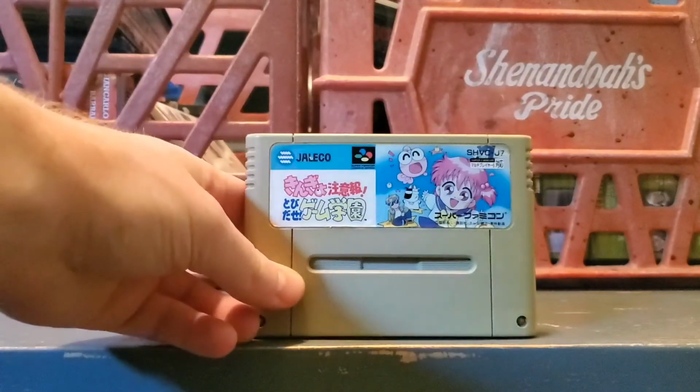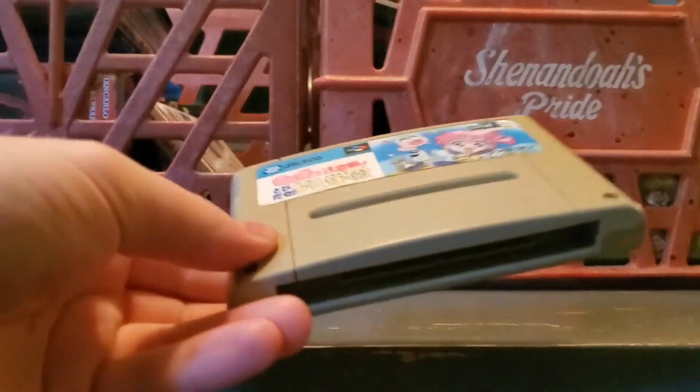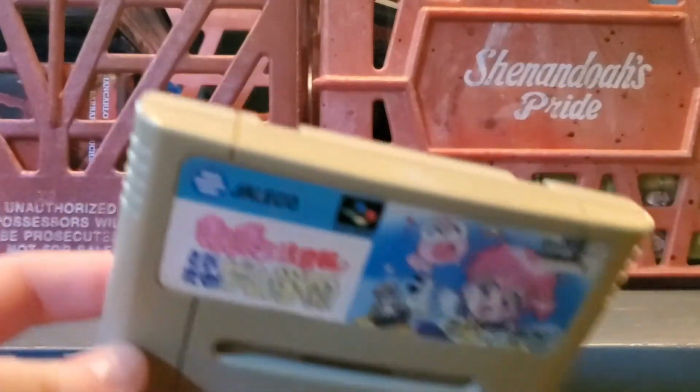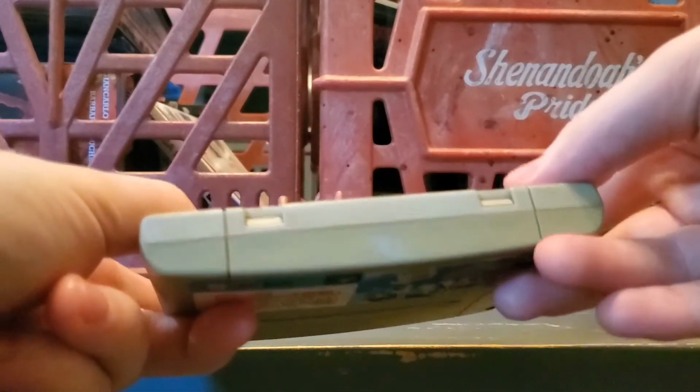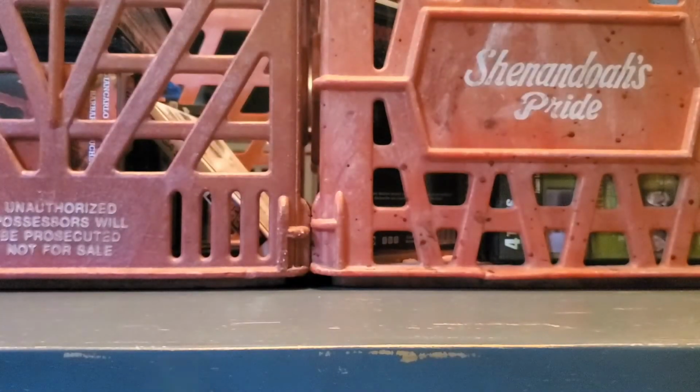And here's my most latest review, which is Goldfish Warning. This cart has seen some wear, it's seen some sun. It's kind of yellowing on the top here. But still, considering how expensive this game was and I got this for $16, I really can't complain.